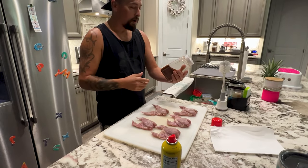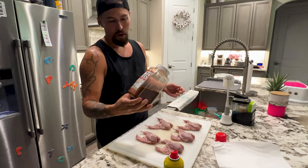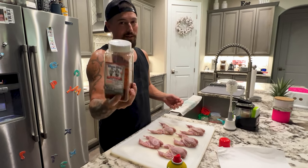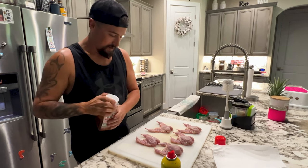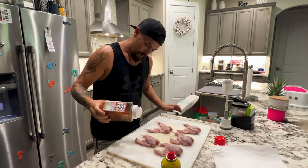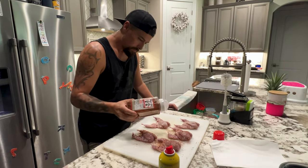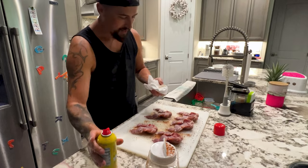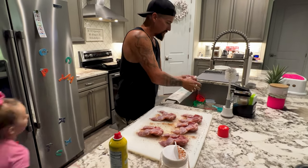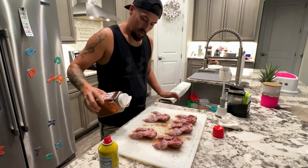And instead of pork rub, this is what I like to use on all my Boston butts and all my pork. Get it at Ace Hardware. It's awesome. Sprinkle a little bit of that on there. Just do both sides. Then I did fully skin these. I didn't pluck them. Maybe next time we're going to try plucking them.